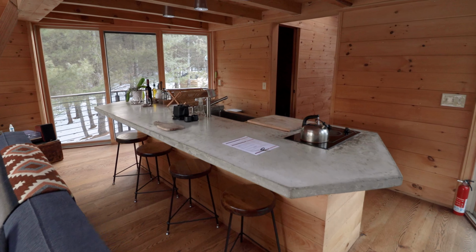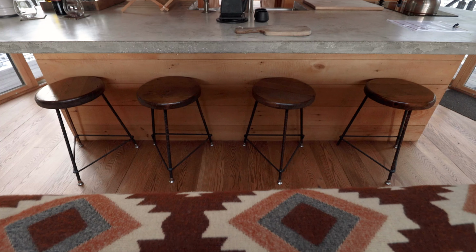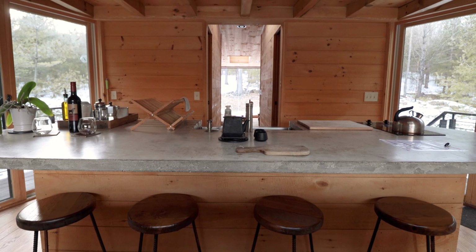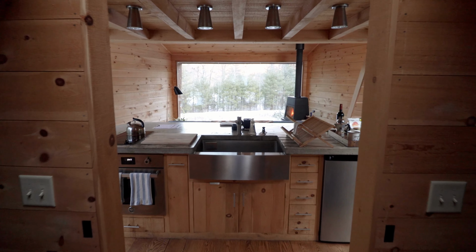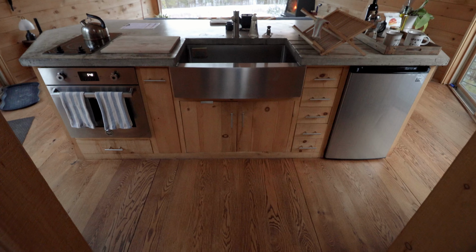Let's now go and check out the kitchen. There is still so much more treehouse left to explore, so don't go anywhere. But you have 4 stools here in the kitchen. This is kind of the kitchen from the other side of the treehouse that we'll get to very shortly. But this is your entire setup here.